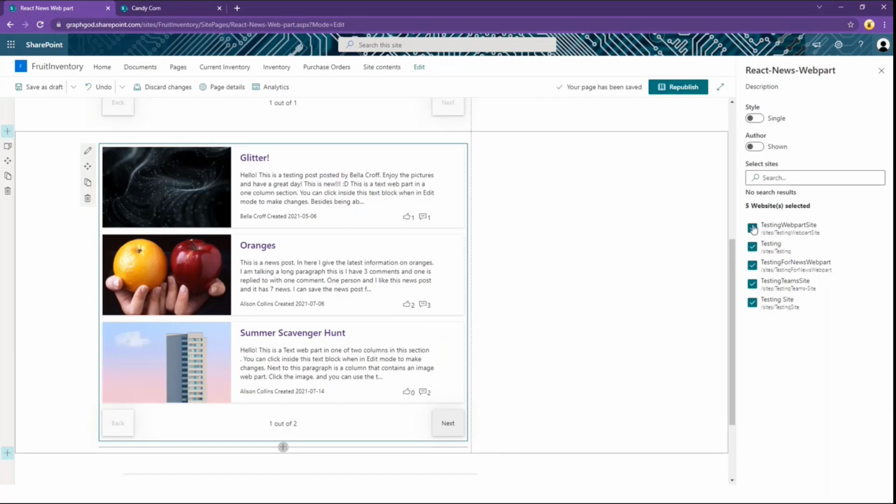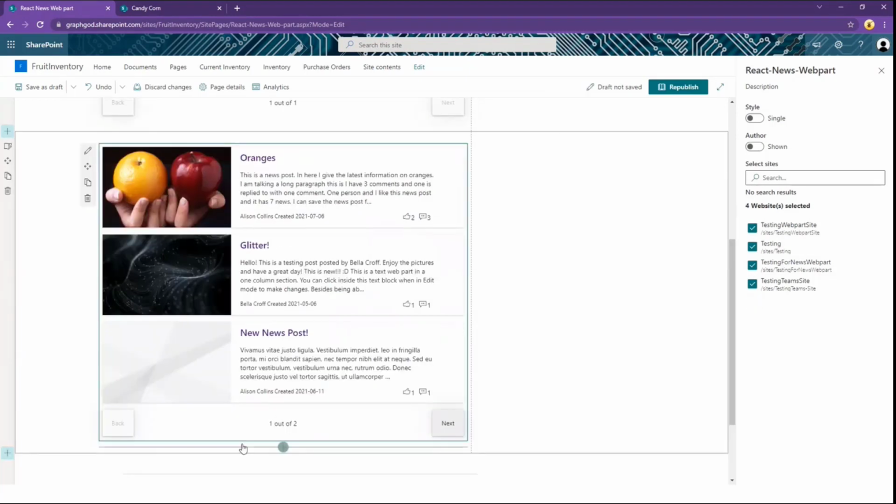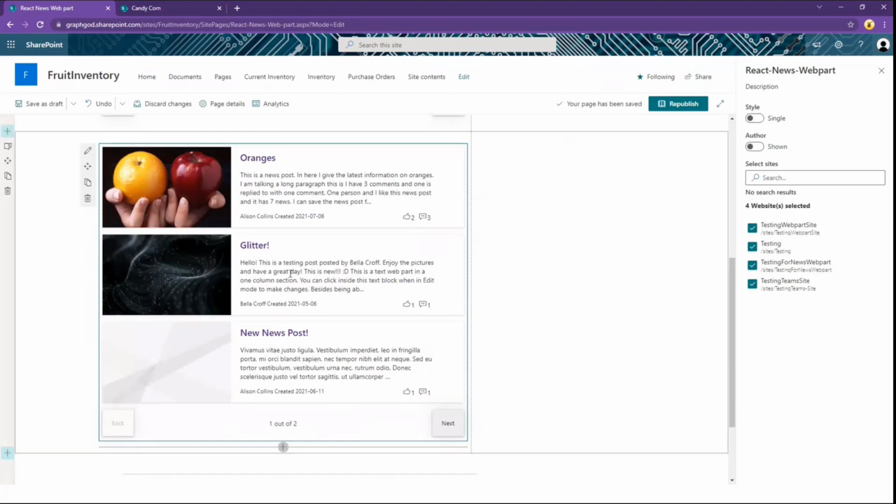And then you can go to different sites that you want to select. You can deselect sites, and it will remove those sites and any news posts that it has on there. And then you can also change if the author is shown or hidden. So see, the author is hidden, and then it's not. There we go. All right, and then that's it. You have the thumbnail of each site displayed here.